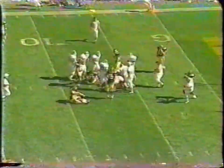But instead they give it to the up-back Burger, and Burger gets to about the six. Well, that's good running down there, and good blocking again by Bill Reardon, 63, the center. You know, and he's a walk-on.